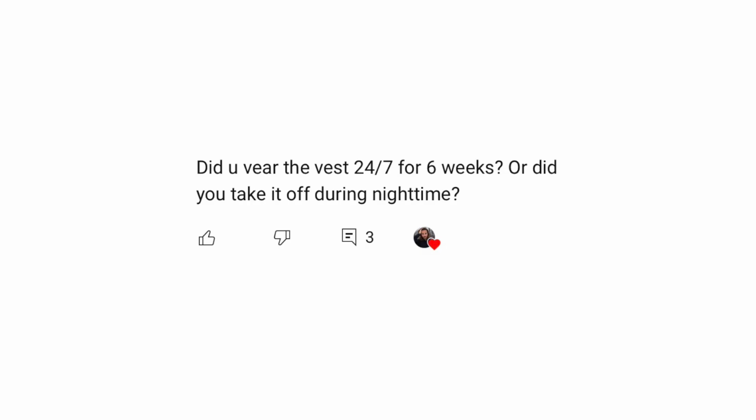Did you wear the vest 24/7 for 6 weeks, or did you take it off during nighttime? So yes, I did wear the vest pretty much 24/7. I did not take it off at night at all. The only time I took it off was when I showered or to wash the vest. So I washed it once or twice a week after the first week. So the first week I wore it 24/7, didn't do anything. Even when I showered with the vest on.